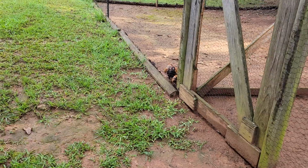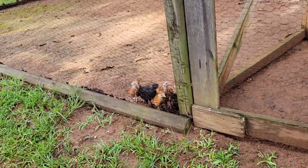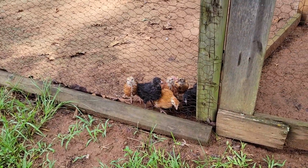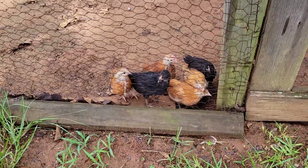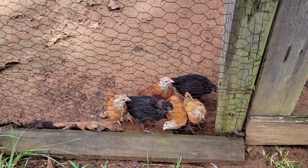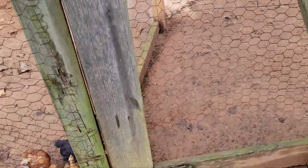Alrighty, I'm gonna show y'all something. We'll flip around right here. Look at there. That's the second set of baby chicks that we hatched. You see, there's 6 of them. We did 7 the first time, 6 the second time. And then there's 12 more in the brooder in the house. So I'm very well pleased with that.